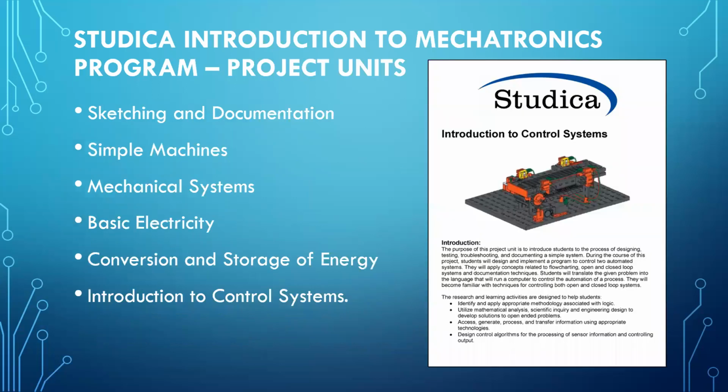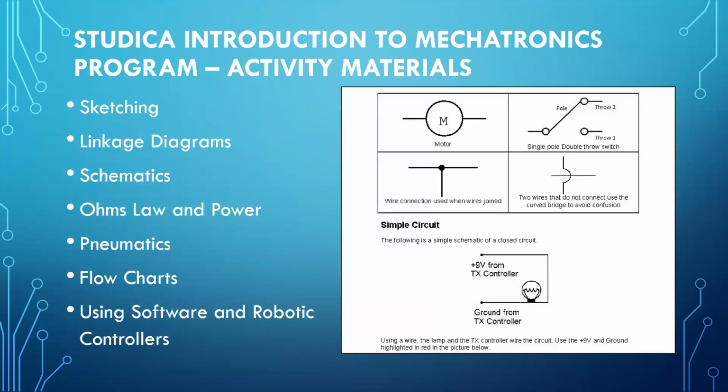The curriculum for the Studica Introduction to Mechatronics Program set consists of 6 project units, and they are as follows: sketching and documentation, simple machines, mechanical systems, basic electricity, the conversion and storage of energy, and an introduction to control systems. Now, there are also activities included to address the following topic areas that will come up during the course of the curriculum.